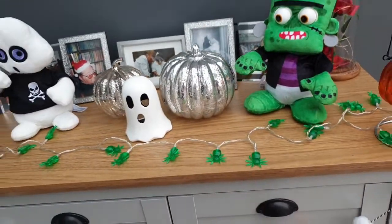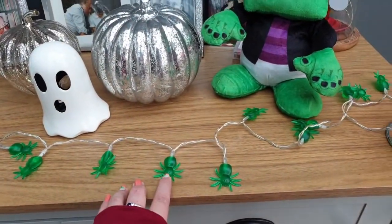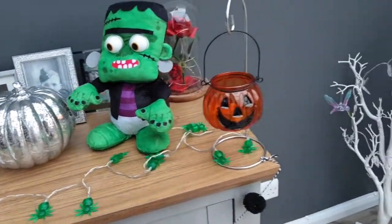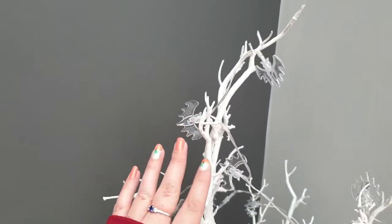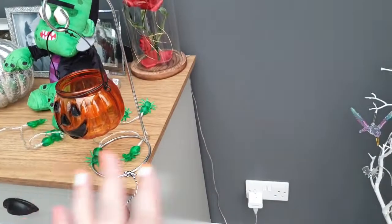Love it. And Matt often just comes in and turns them on. These little spider lights are from the Range. I didn't really know what to do with them, and I ended up just shoving them here because on our white tree we've put these little bat lights, and these are from the Range as well, and they glow up blue, and almost all of the other lights in here are just sort of warm white lights, and because these glow green, they kind of went together.